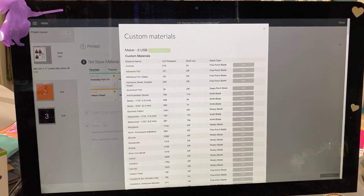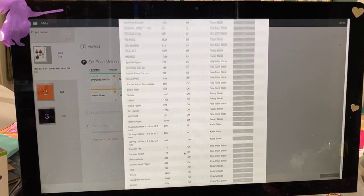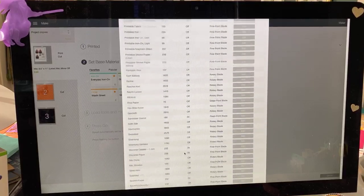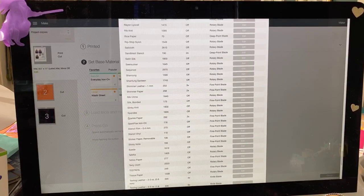I'm working from a Maker, so this may look slightly different for you. And if you were going to print on custom materials, you have to have your dial set to custom, okay? But what this brings up are all the different settings that are preset in your machine. There's a lot of them, right? In terms of sparkle paper, it's just alphabetical.